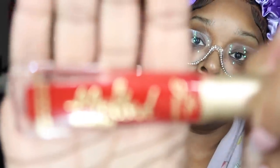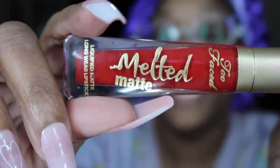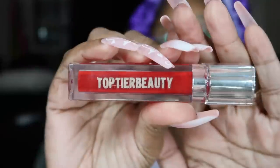This is the Too Faced one right here, the matte one, Lady Balls. Now this is normally like 20, almost 30 bucks, but I got it at the CCS for a whopping $5. This is Top Tier in Overdressed. That's that one right there. And this is MCD Luxury in Vixen. Right there. So I wear all three of them.